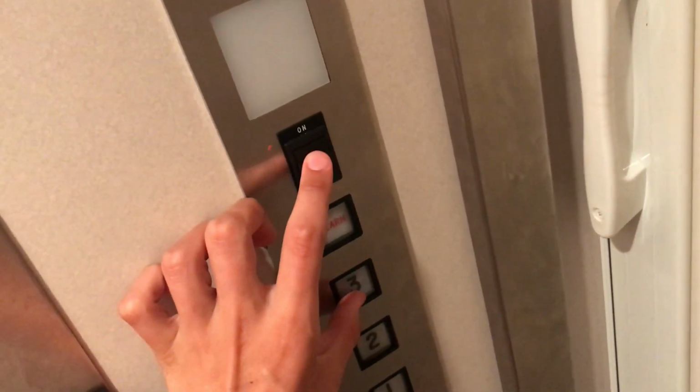Here we are. All right, we're going to take another ride, but guess what? We're going to turn the light off. We're going to take a ride with the light off. So here we go. Which level? Awesome. All right, we're going to turn the light on for a sec.